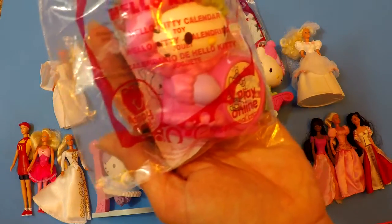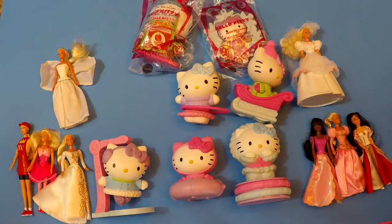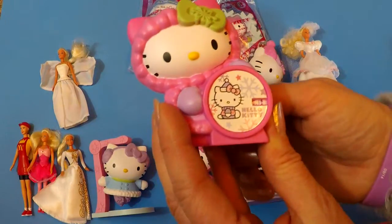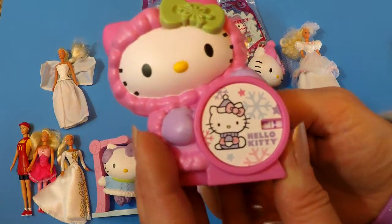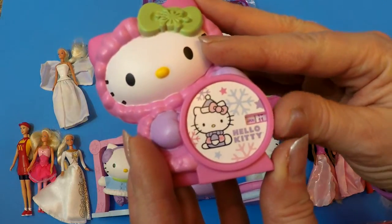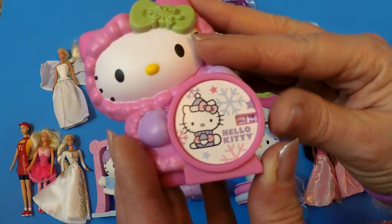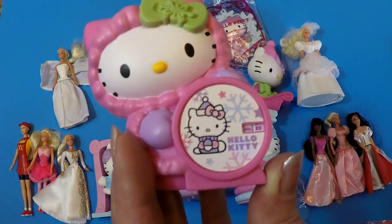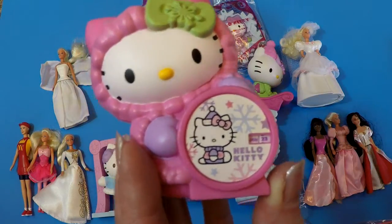Next we have Hello Kitty Calendar. This is cool. Today is January. I don't know if you can see that. 23rd. Ta-da! And it's snowing!